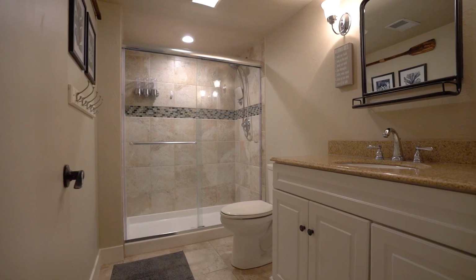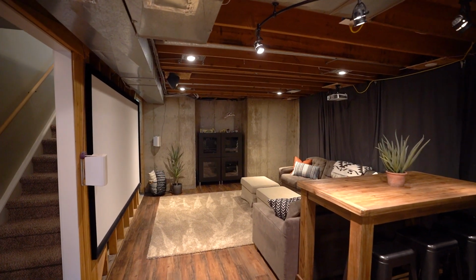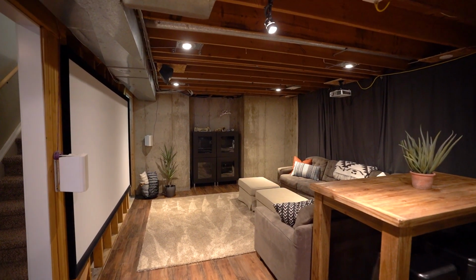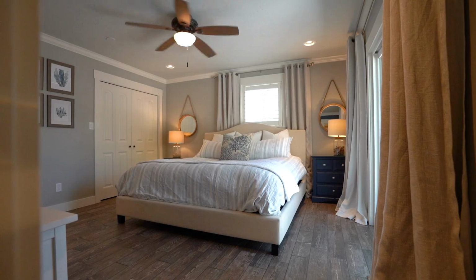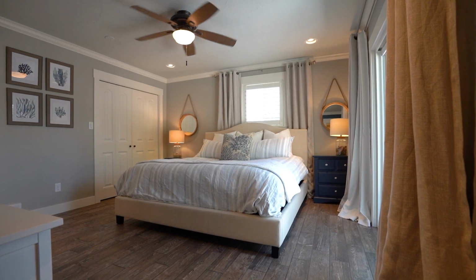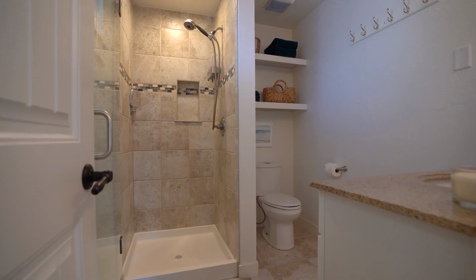The full basement features a 4th bedroom, a 3-quarter bath, laundry, as well as a theater room for geeking out with all your friends. With smart home technology throughout, you'll enjoy easy control over your home's lighting, temperature, and entertainment systems from your smartphone, tablet, or smart speaker.